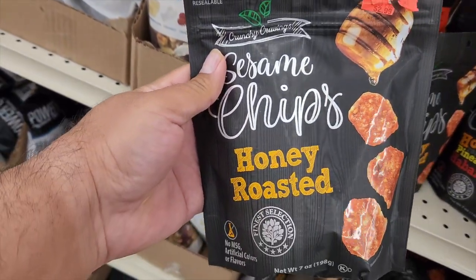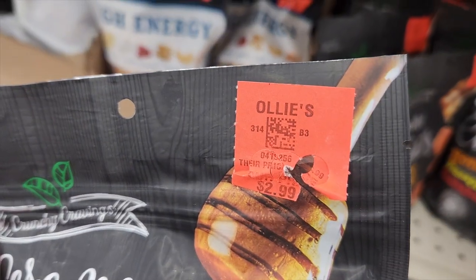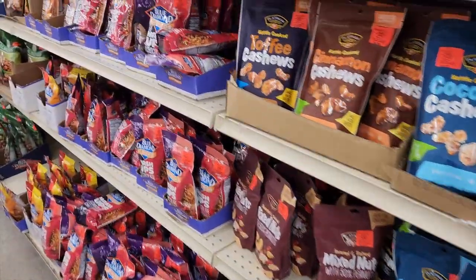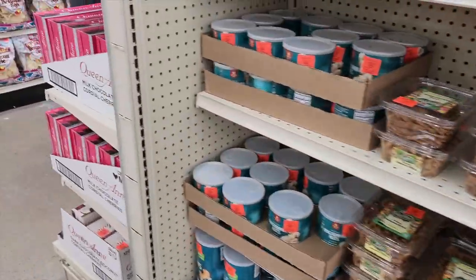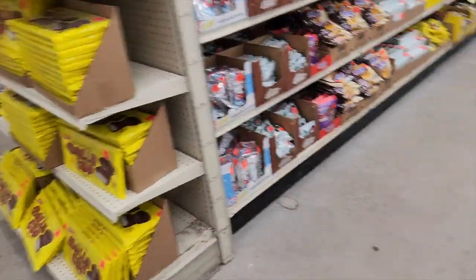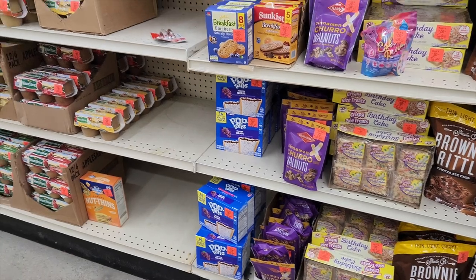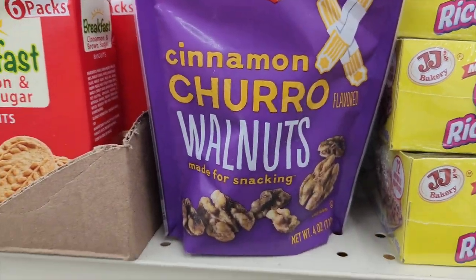Honey roasted seasoned chips. How much is it? $2.99. Right? Well, right now it is. What else we got? Coconut cashews. Jackpot? Brownie brittle, that's good stuff. Brownie brittle. Two of my favorite things I didn't know I liked. Check it out. Churro walnut. Cinnamon churro walnut.